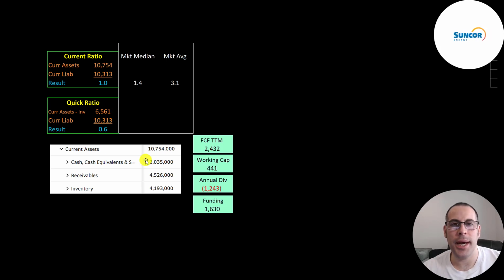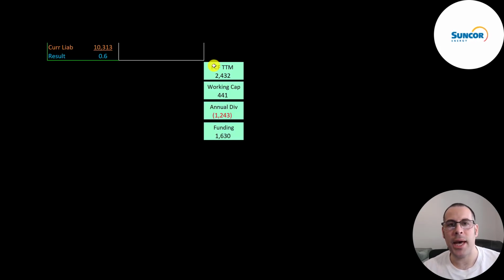They have $2 billion of cash on their balance sheet, $4.5 billion of receivables, and $4 billion of inventory. The company does seem to have enough capital to get through the next 12 months. They had $2.4 billion of free cash flow in the trailing 12 months, $441 million of working capital, and they paid out $1.2 billion in dividend payments. So they have $1.6 billion of funding.